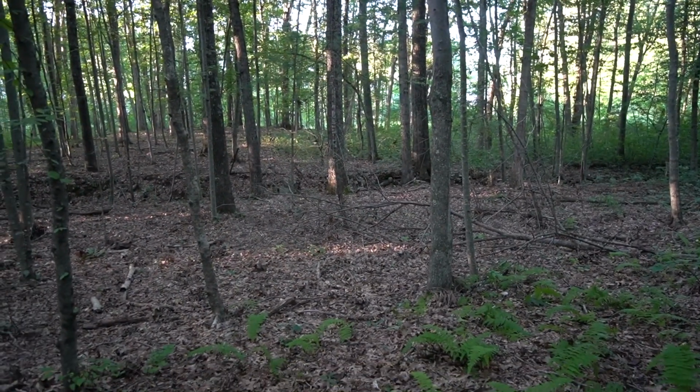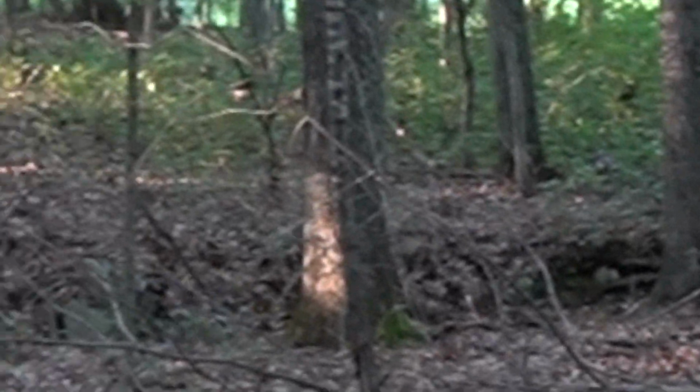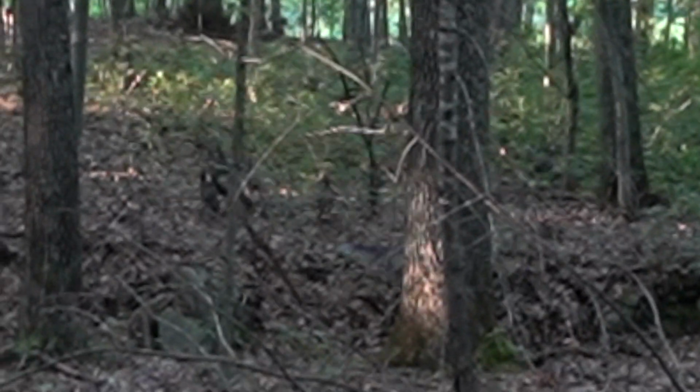Probably have to do some digital zoom, but there are some young turkeys. Yep, there they go. Good wildlife on this trip already.